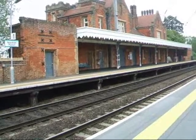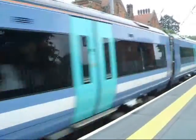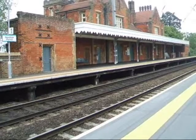Right, got an Ipswich bound Turbostar now, about to race through Needham Market Station. Here it comes. A three coach set from Peterborough. That was unexpected.